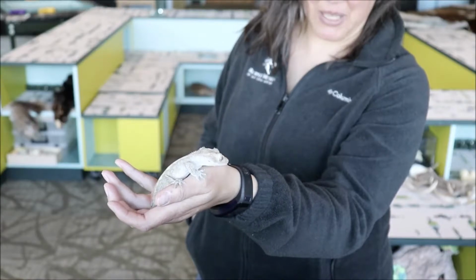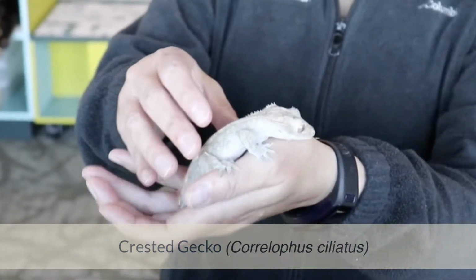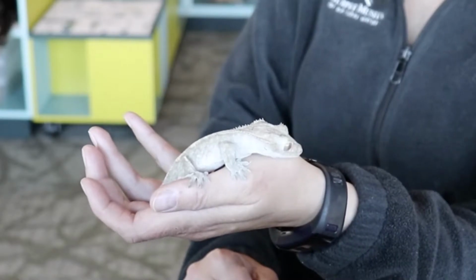This is a crested gecko. It is from a southern island of New Caledonia. Sometimes people call them the eyelash gecko. They're a very easy gecko to care for and are a common pet.